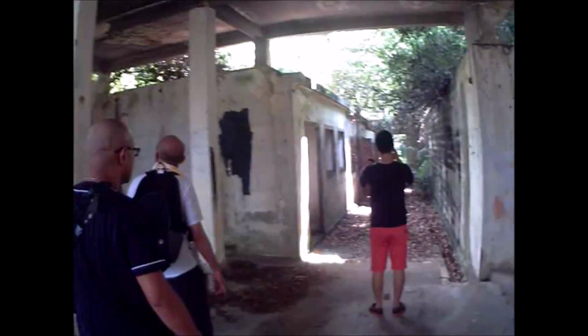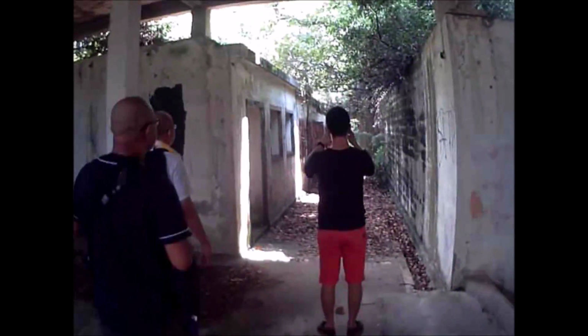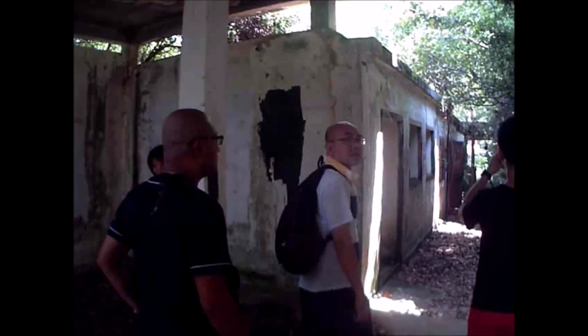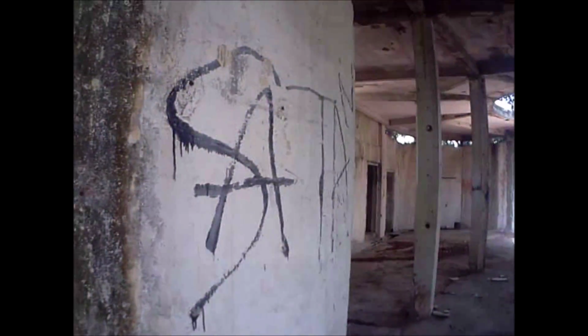Okay, so we went exploring again around the area. Now, as you know, orbs are a sign that there might be supernatural or paranormal activity there. We didn't catch any orbs when we were there at night. We were looking for it though, because orbs are pretty easy to get. So it was quite unfortunate that we did not get any orbs. But we did experience some other things while we were at Batu Belaya Fort.